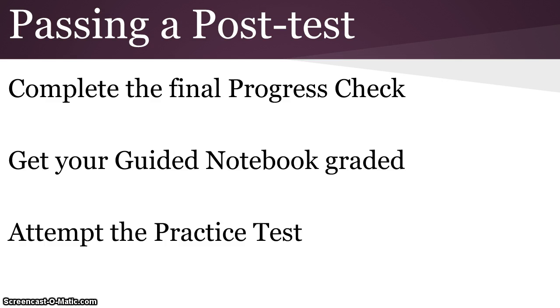After working through a module, you'll need to pass a post-test to demonstrate that you've mastered the content that was covered in those assignments. You'll know that you're ready for a post-test once you've completed the final progress check for a module, had your guided notebook graded by an instructor or facilitator, and that you've preferably attempted the practice test at least once.